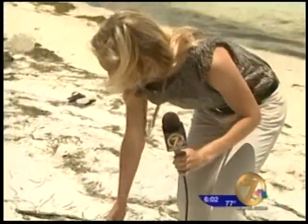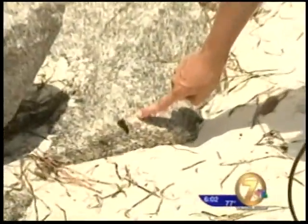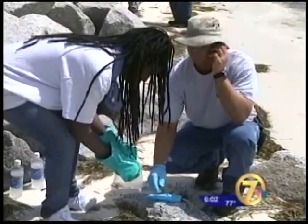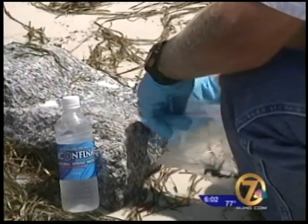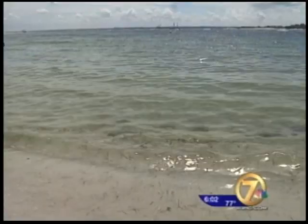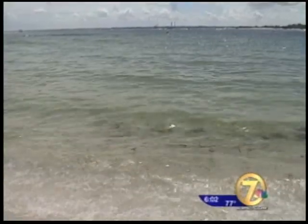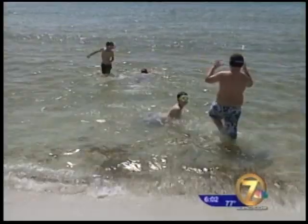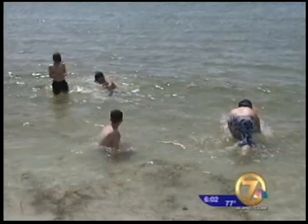The only trace of what was here on Monday is a little bit of tar balls on some of the jetties that's been melted in the sun. About 20 cleanup crew members were back Tuesday morning combing the area and cleaning a few tar balls stuck on the rocks. And park officials as well as park guests are keeping their fingers crossed, hoping they don't have to deal with another tar ball invasion for quite some time. In Bay County, Erica Rako, News Channel 7.